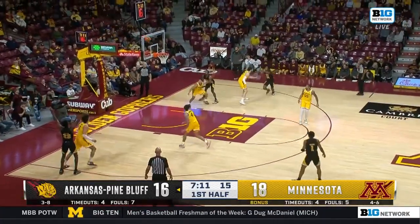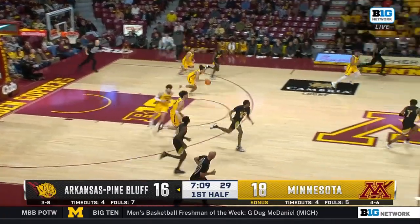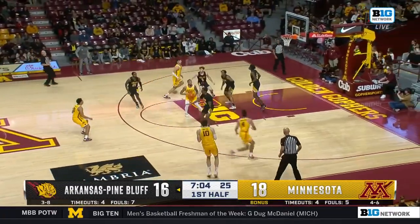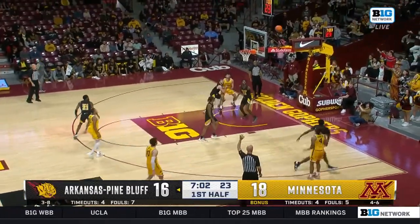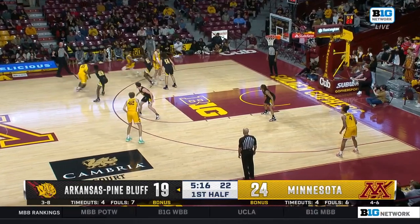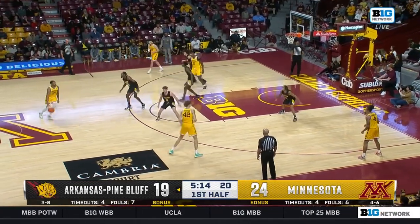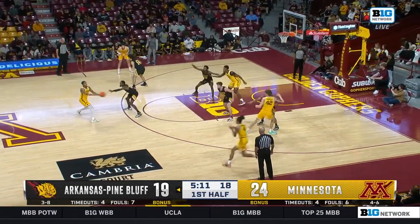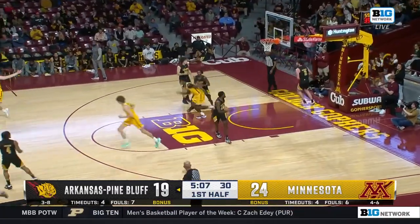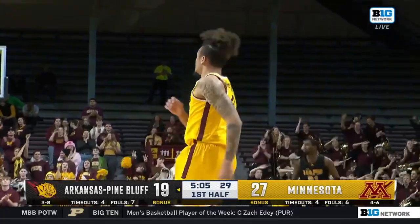Pine Bluff has not led tonight. Had a chance there, but the shot short from the corner from Robert Lewis. Cooper navigating, finds the freshman Carrington. His three is on the way, and it's good. Carrington's had the hot hand. He has it again, lets it fly.